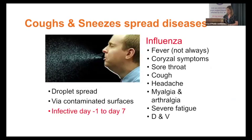So the other big infections, of course, viruses. Influenza is a very nasty virus, has symptoms here. Quite a lot of people can get DMV to start with. So I think people don't always associate that as a symptom of flu, but it's just important to be aware and educated about it. Spread by droplet. You're infected from the day before you really get symptoms to day 7 of symptoms.